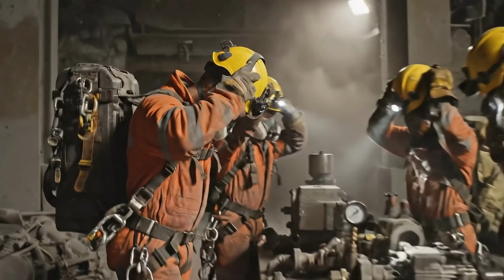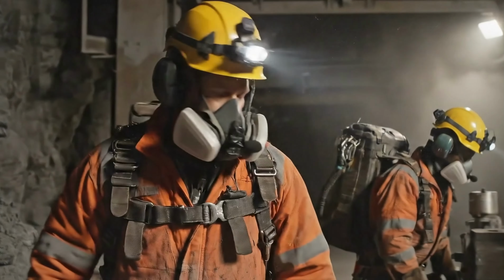Check your gear. Radio check with control. We are proceeding to the shaft.